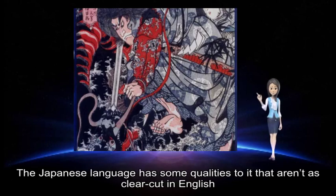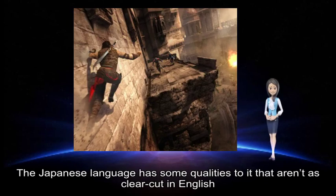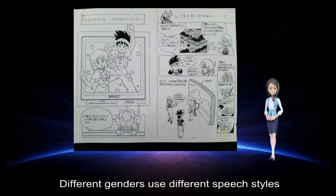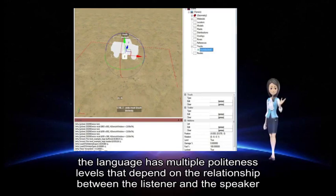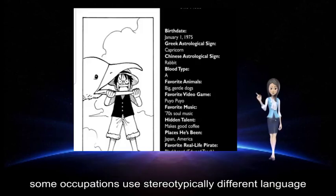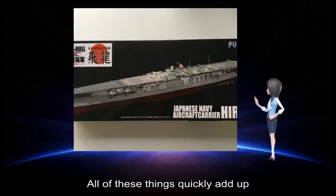However, the Japanese language has some qualities to it that are not as clear-cut in English, particularly when it comes to entertainment. Different genders use different speech styles. Characters of different ages use different speech patterns. The language has multiple politeness levels that depend on the relationship between the listener and the speaker. Some occupations use stereotypically different language, etc. All of these things quickly add up.